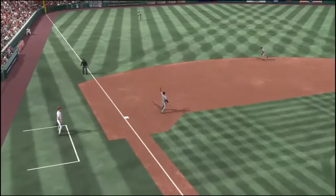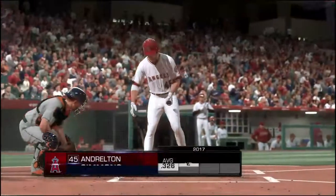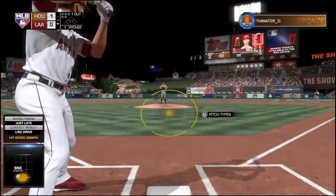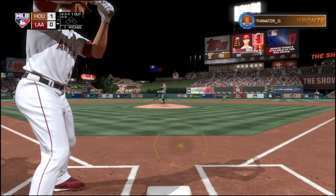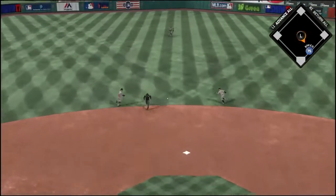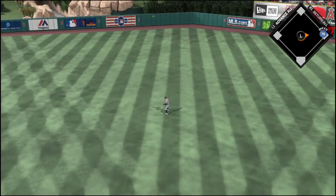Hot shot to third and handled for the first out. In now is Andrelton Simmons. Batting average is a likely source of pride for him, currently sitting in the high .320s. Grounded back up the middle. And that'll get on through into center, and he's got himself a one-out hit.